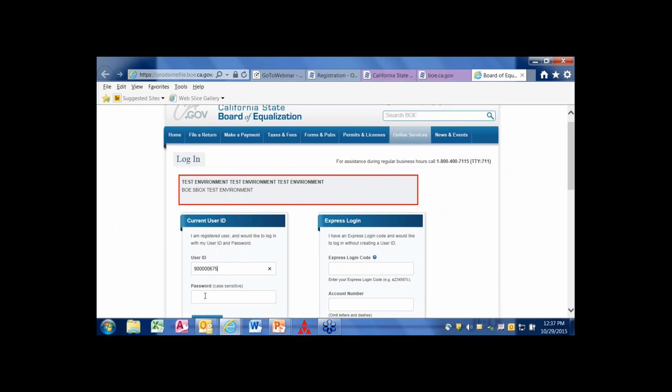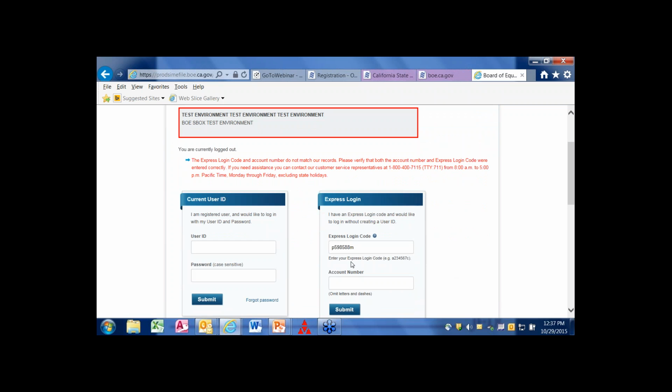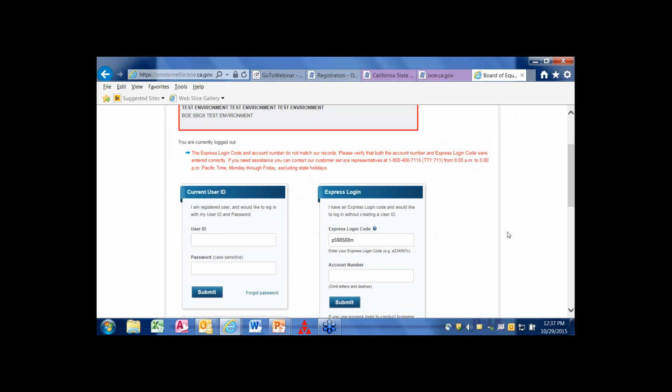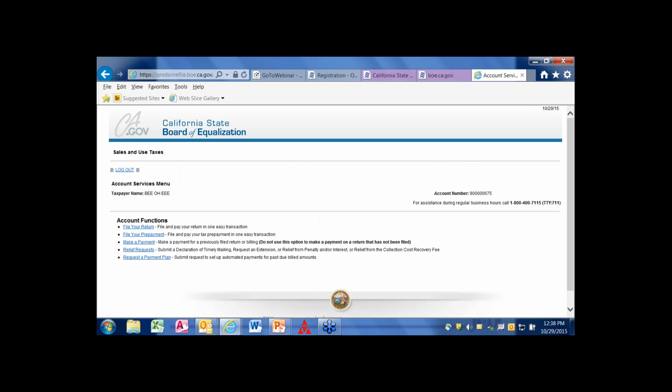Oh shoot. Okay, we're doing Login Express here. And this is a fictitious test account. We're not giving away anybody's secrets here. That's funny, it's supposed to last longer than an hour. Oh, maybe it's not going to like us. There we go. Oh, good.